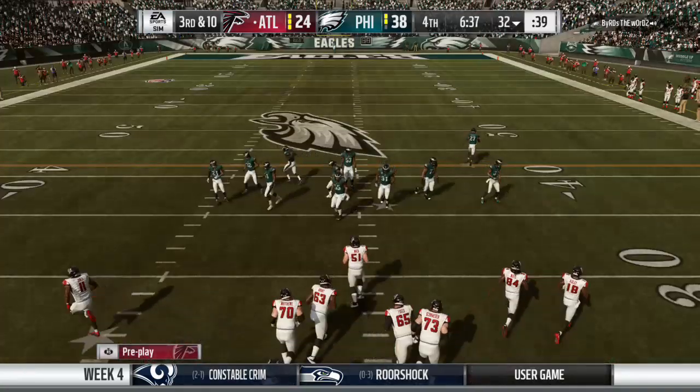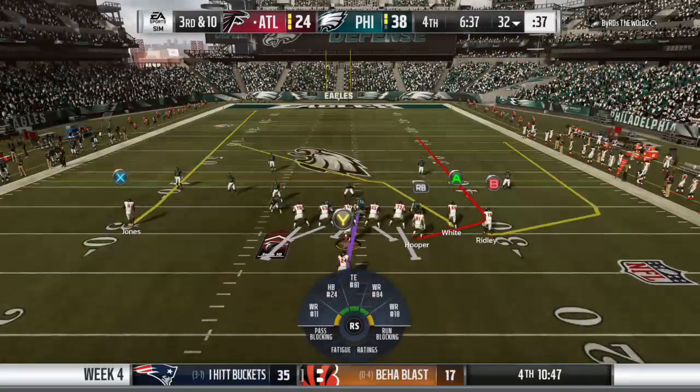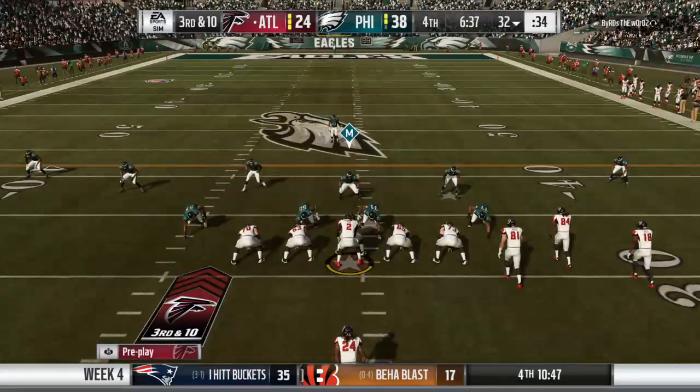The Falcons on 3rd down. They've had their troubles. Just 1 for 6. This is 3rd and 10.